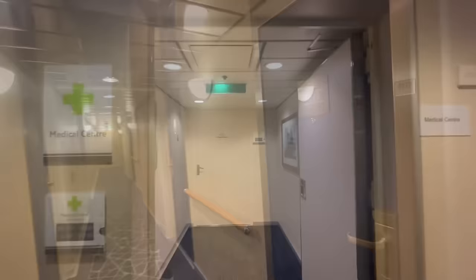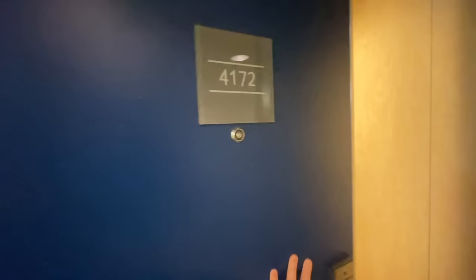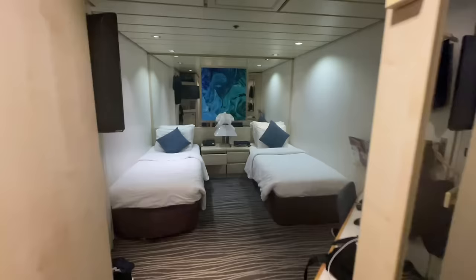Oh, go on, let's have a quick peep at cabin 4172. This is our cabin. It's an inside cabin and aft. For the full tour and review, just search Travel Blog Jamie, Marella Voyager, inside cabin. It looks like that. And whilst I don't have a deck plan of deck 3, this is where you'll disembark the ship when you're in port.